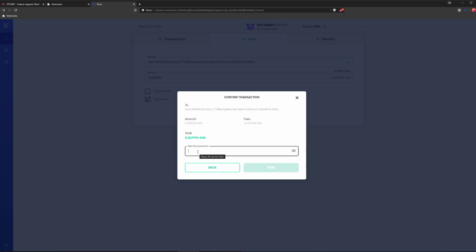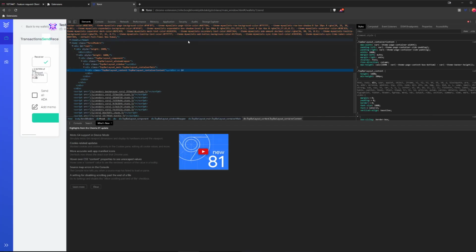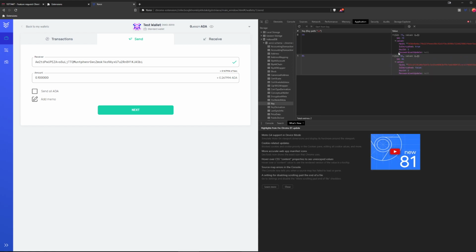Now, the reason we ask for a spending password is because the way that cryptocurrency wallets work is that every wallet you see here, so you have a test wallet, every wallet is a private key and a public key. Okay, so if I open up my storage over here, application, IndexedDB, you can see I have a table here called key, and it contains 2 keys, right? One of which is my private key, which is up here, which is encrypted, and the bottom one is my public key right here, which is not encrypted.